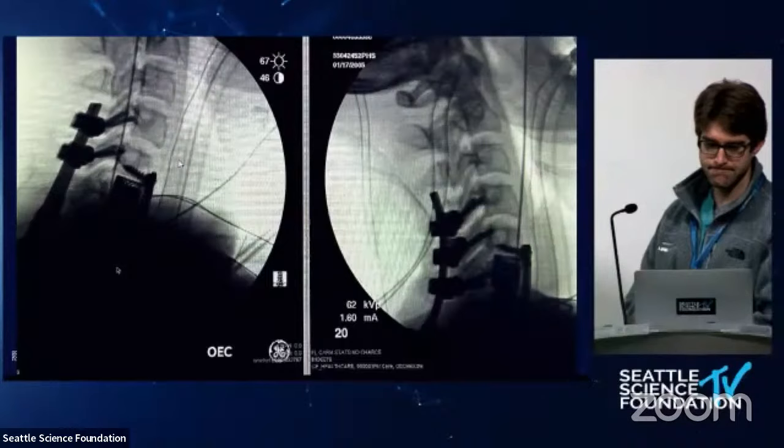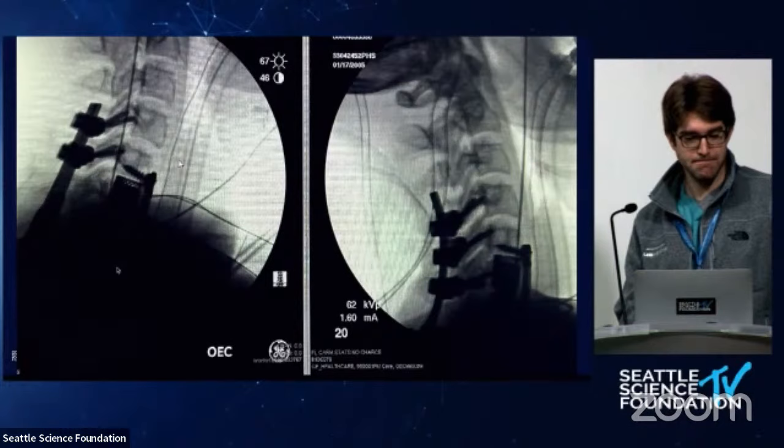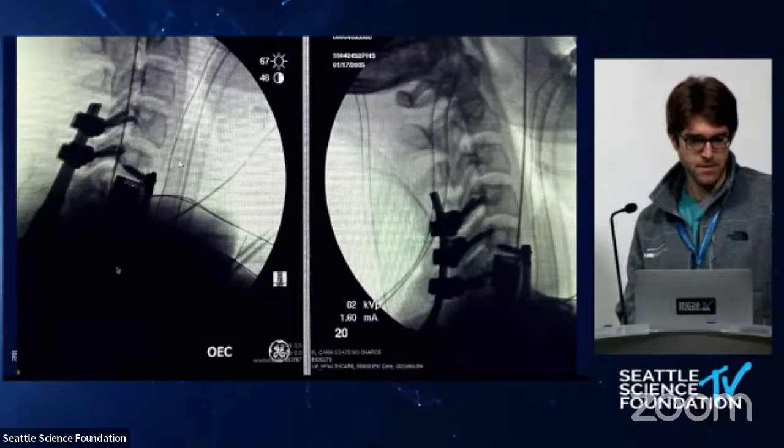So let's hope that he'll heal well, right? Right, fingers crossed. Do you have any microbiology yet? Not yet. Okay. We did take cultures though. Good, all right. Thank you.